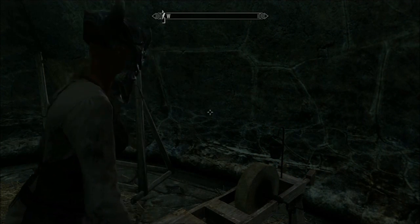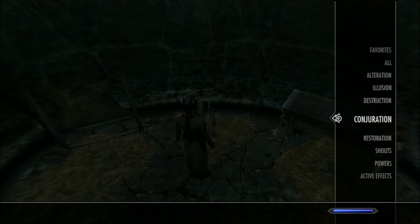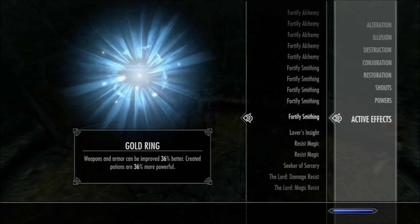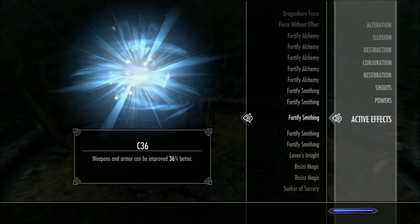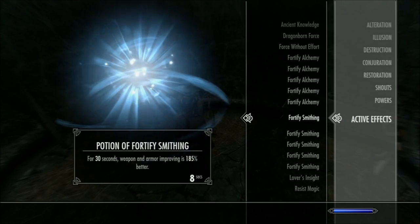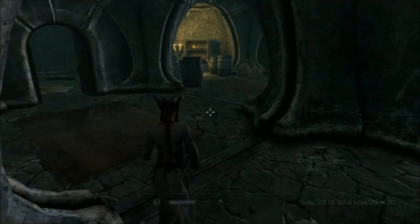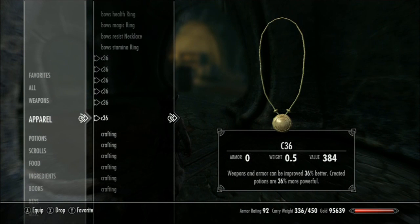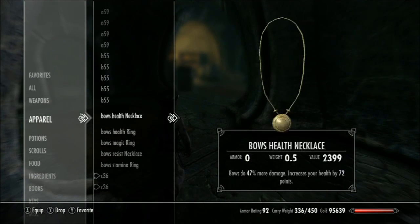and just double check quickly that I still have the active effect smithing, that I got them all done in time. Gold ring, gloves, and the potion is still active, so we got it all done in time. Alright, so that's that done. Let's actually put on our barrel for archery and just check out what sort of stupid damage we can get here.